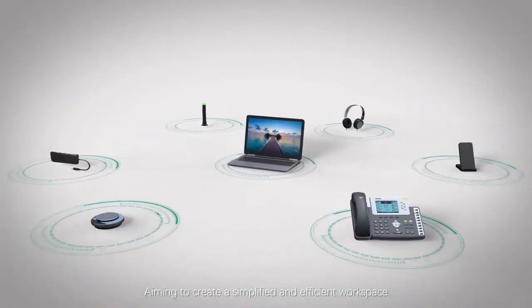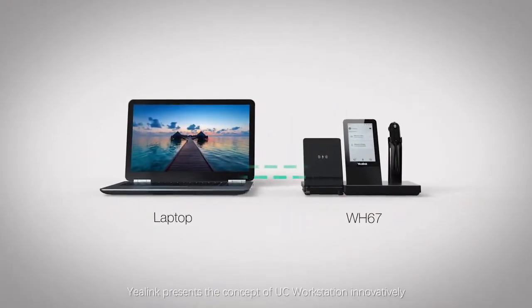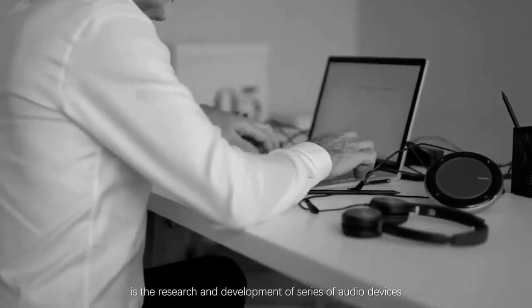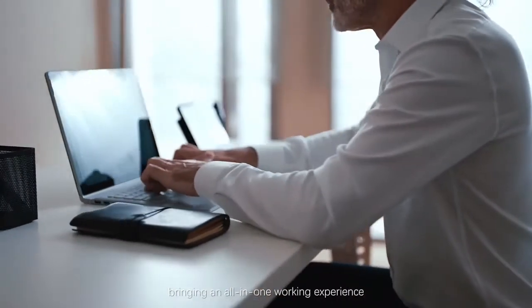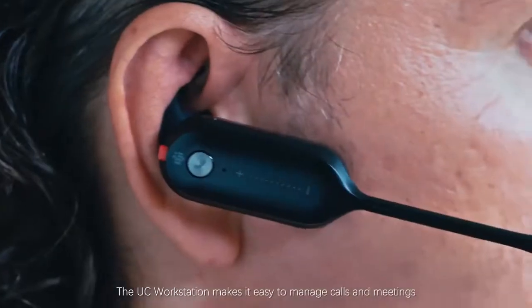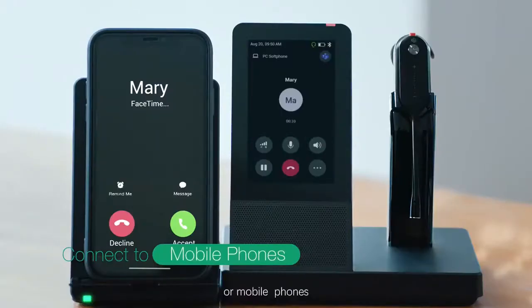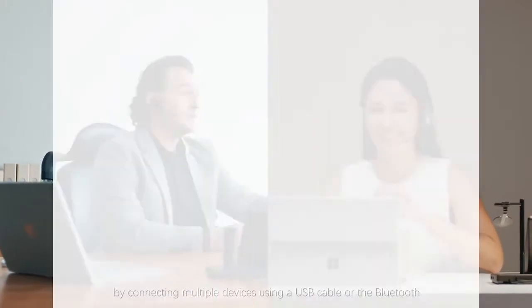Aiming to create a simplified and efficient workspace, Yealink presents the concept of UC Workstation innovatively. Under the idea is the research and development of a series of audio devices, bringing an all-in-one working experience. The UC Workstation makes it easy to manage calls and meetings from phones or laptops by connecting multiple devices using a USB cable or Bluetooth.